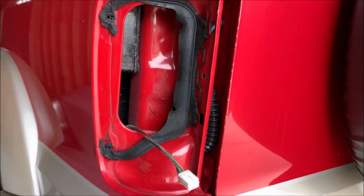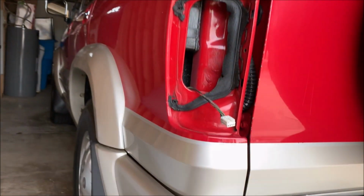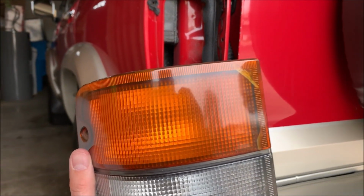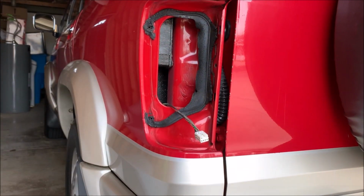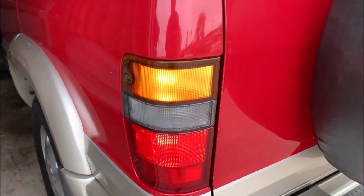That's better. And while we're at it, we're going to go ahead and swap taillights. So here's one that's clean from the junkyard, compared to the one I'm taking off the vehicle, which has a crack up here on the top corner. So good chance to do this while we're at it. Just making sure I got everything connected right, and it looks like I did.